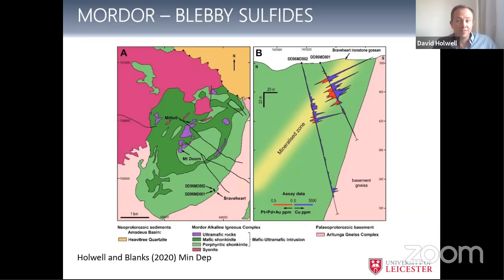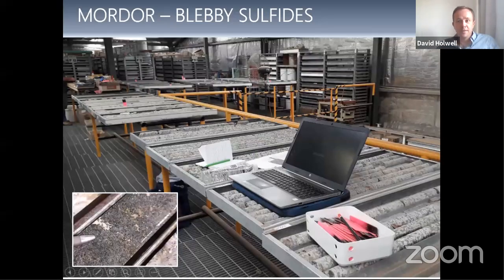tragically, they are effectively mafic syenites. So they've got a mineralogy of K feldspar, phlogopite, apatite, augite, and olivine. And you can see there's a couple of drill holes here with some mineralization with copper and platinum, palladium, gold as well. So we were interested in these. And we've got a paper coming out in MinDep soon on this. And so we were able to access those cores, thankfully. So it didn't actually matter that we could not walk into Mordor.